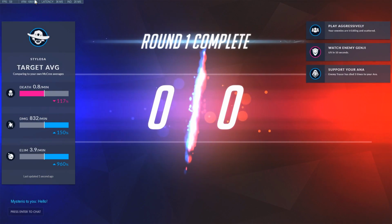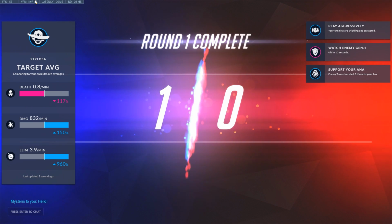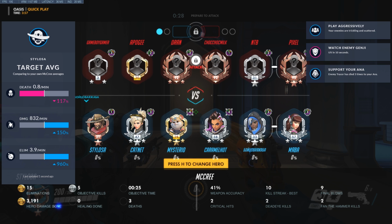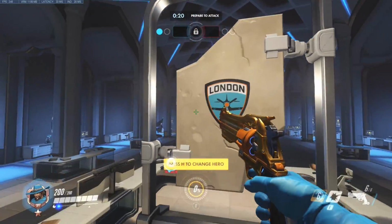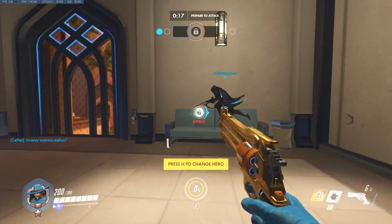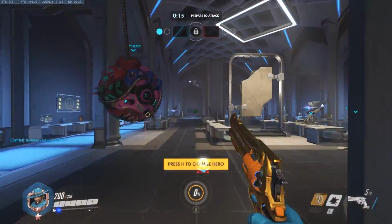Look at this. Look, it says play aggressively. Your enemies are trickling and scattered. How does it know this? Well, it knows this because it's taking screenshots of what's on the screen, right? And it's relaying this information back to the app, and then it relays it back to you in information you can understand. So it sees that people are trickling in, and it's like, hey, they're trickling in, you can go aggressive. That, again, is a little bit iffy.